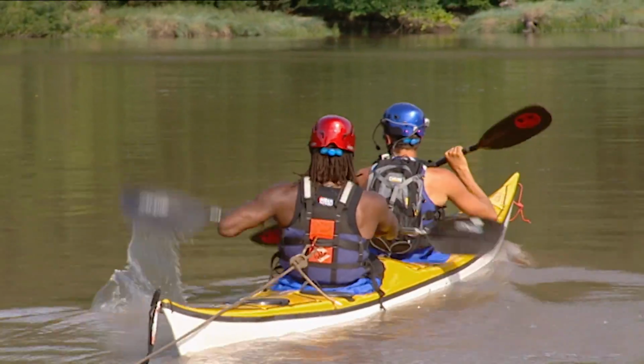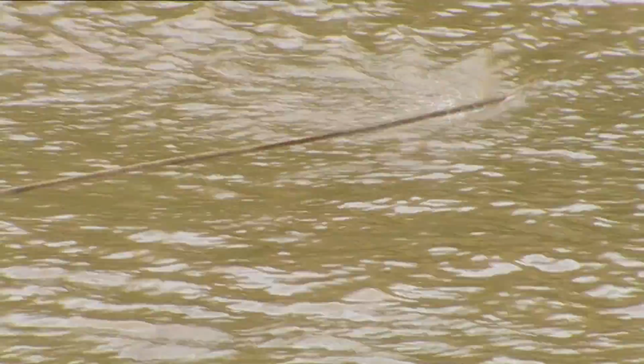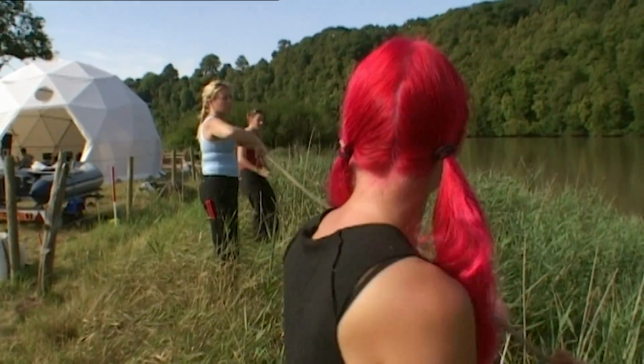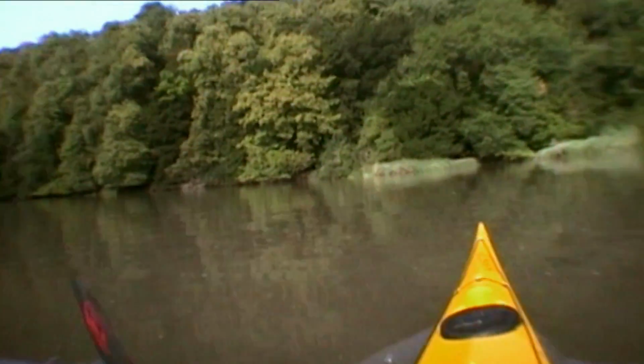river. It's high tide, and Mike and Trevor have to drag over 200 metres of wet rope across to the Welsh side of the river. You can feel the tides you've got to go against.